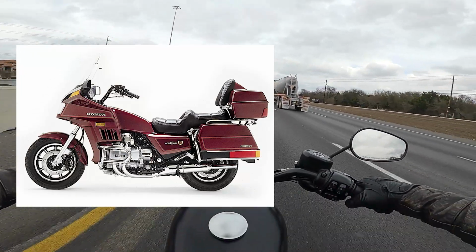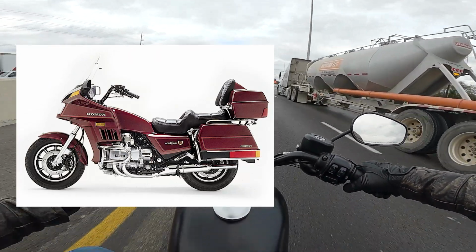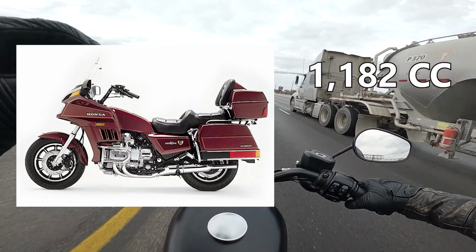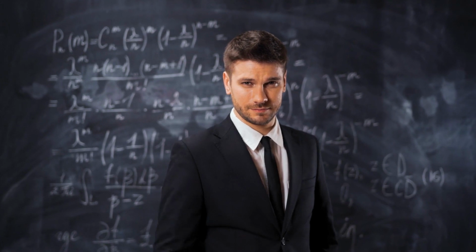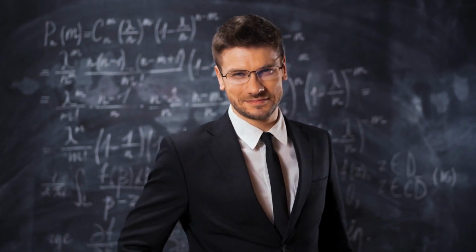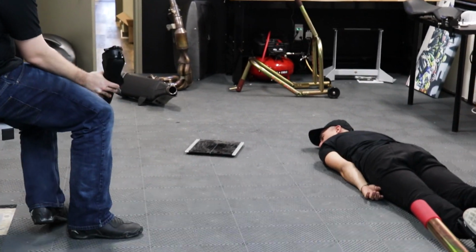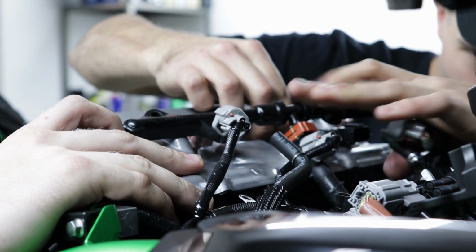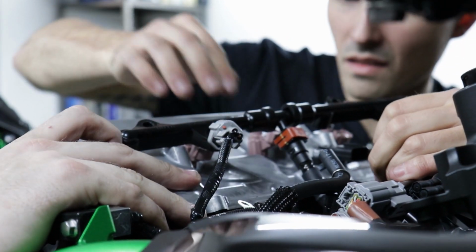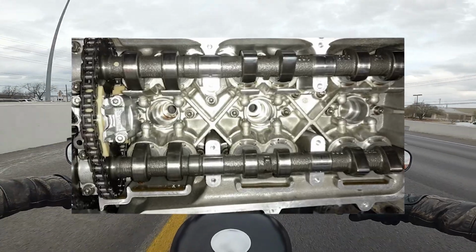The third gen, released in 1983, was when things started to really get good. They bumped the displacement up to 1182cc, making 94 horse and 84 foot-pounds of torque. And by the way, you can use foot-pounds and pound-feet interchangeably because math. One of the problems with previous model year Goldwings is that they were just kind of a pain in the butt to work on. So rather than making them simpler to fix, Honda just made it so that they broke less often. They added hydraulic tappets to their valves, which helped keep the valves in spec basically forever.